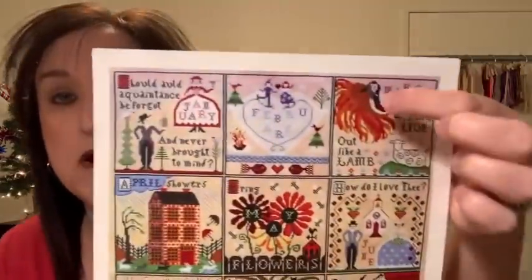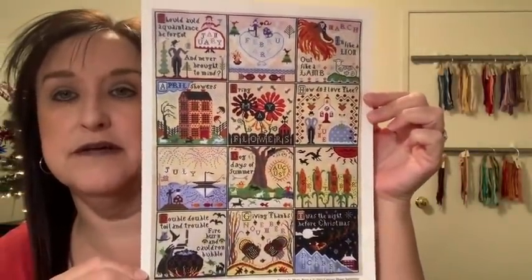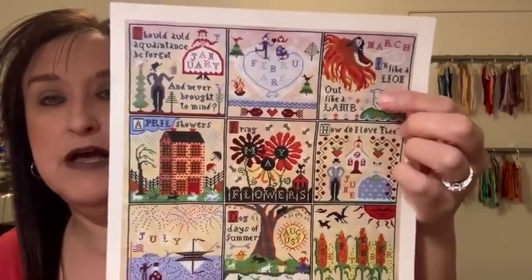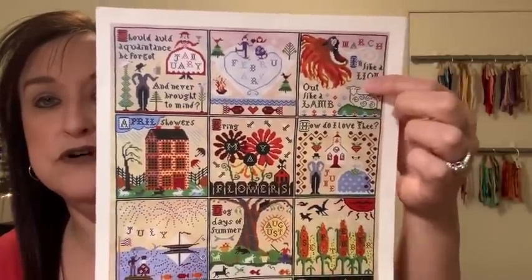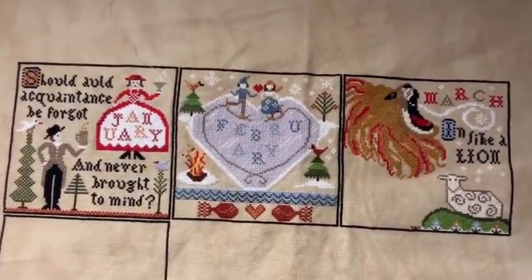Okay, what else did I work on? I'm almost done with March, a year at Hawk Run Hollow. This is what the whole chart looks like. I'm working on March. I've already finished January and February. I finished the lamb. I finished the lion, put in some words, and now all I have is this right here and I'm done. So next time you see it, March will be done, and I'll probably start April because this definitely has animals in it. I will be giving this some love this month. So there's progress on that.